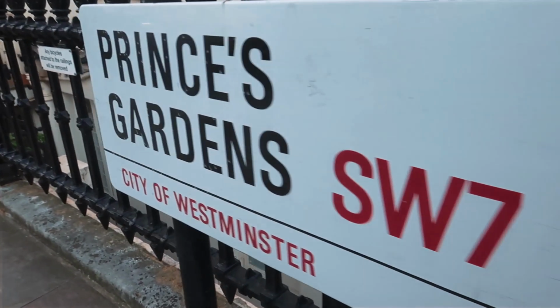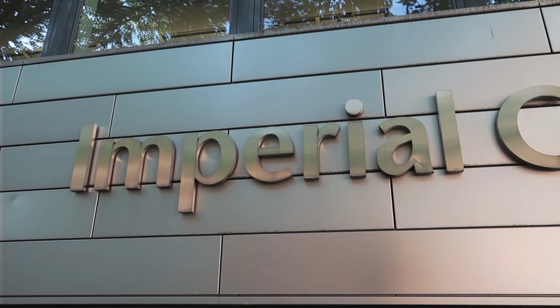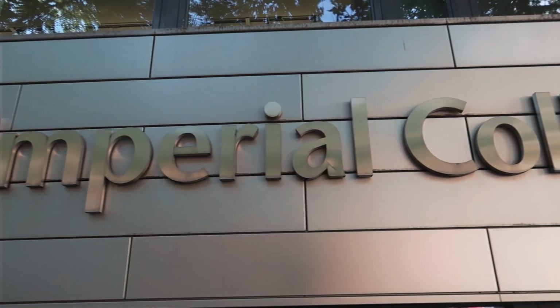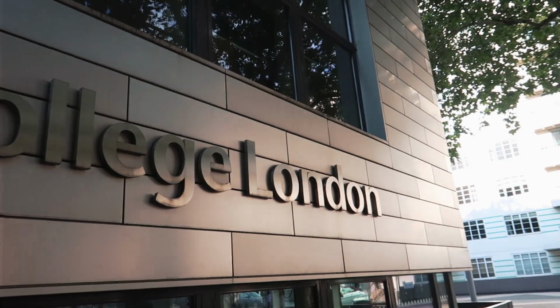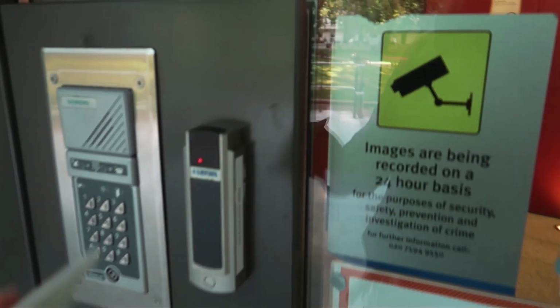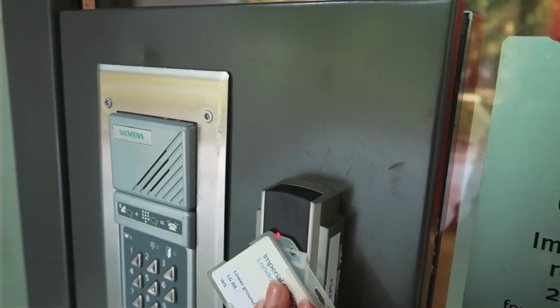I've just checked into Prince's Gardens at Imperial College London, and it's basically student digs, which I have spent 3 years of my life living in, but they rent them out to tourists. And so I'm here for one night. I'm staying at Imperial College London student accommodation, but for the summer they're rented out to the general public. And so I'm gonna go exploring.